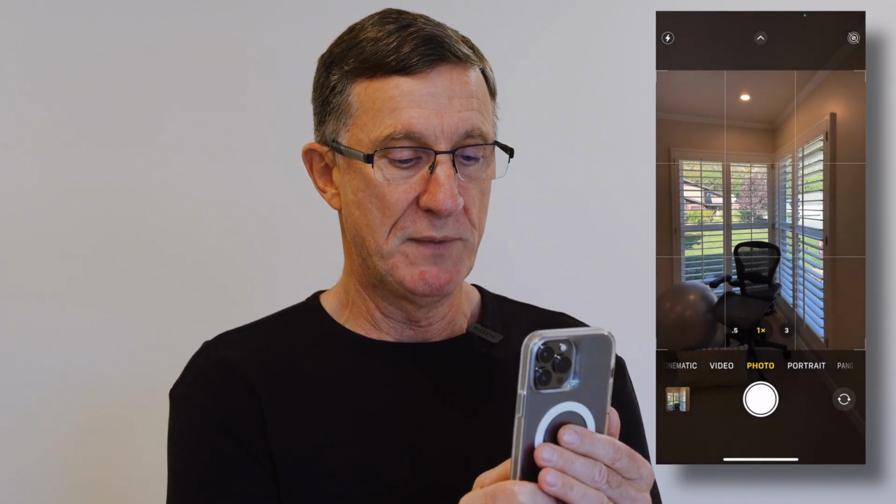Now, I will caution you that when you go past that 3x, which is a fixed lens, you're not into optical zoom anymore, you're into digital zoom. So it's actually magnifying the image, and you will get artifacts, so the image will not look quite as crystal clear as if you were to use the 0.5, the 1, or the 3x lens. So I always try to stop myself from zooming too far out, even though you can do it. You're not going to be really happy with the results, especially when you blow your image up.